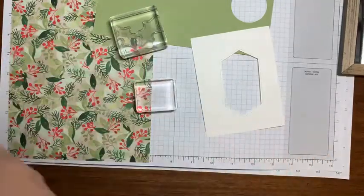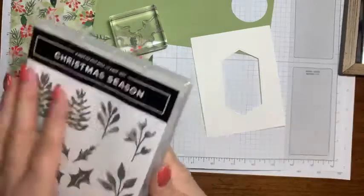Okay, that just fits on there. I could have used a larger block, but you know, why waste?